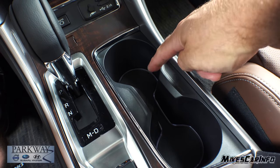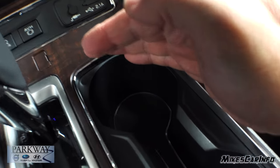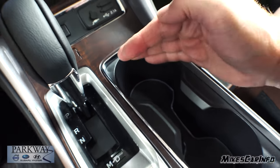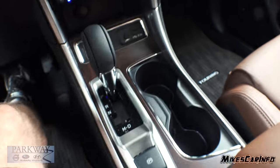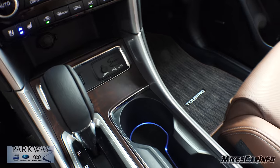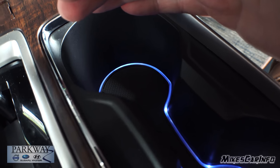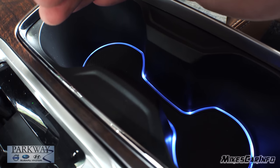Cup holders that are illuminated, a little bit of illumination in there. It's looking pretty neat. Probably looks really neat at nighttime. Go ahead and turn the lights on, can't see it because I don't have the lights on. There we go. Isn't that nice? Pretty cool.